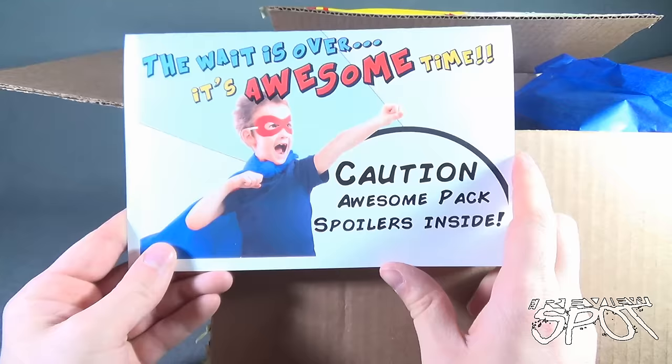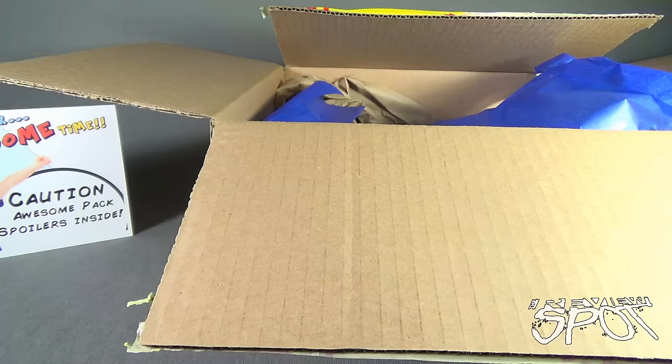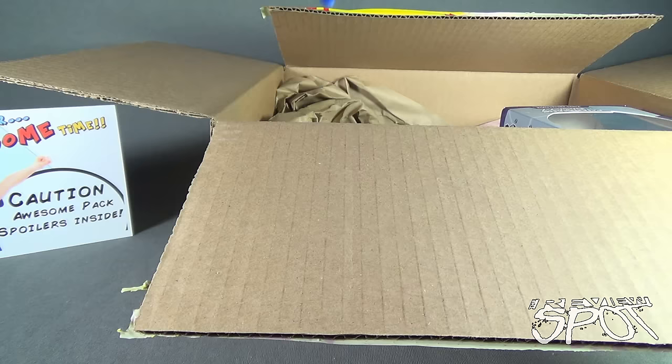The wait is over. It's an awesome time. Caution, Awesome Pack spoilers inside. I'm not going to open it just yet because, well, I don't want to know what it is just yet. I like the surprise. I like to not know what's inside. The only thing I'm so far seeing is a flap that's kind of obstructing everything. But we got ourselves some tissue paper.